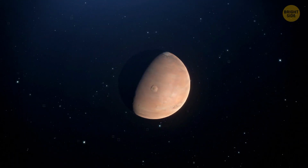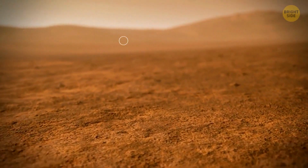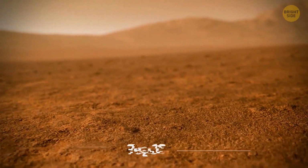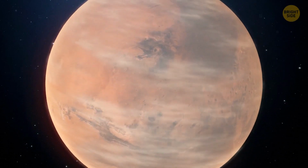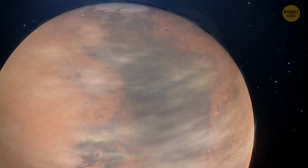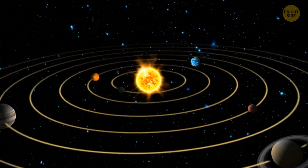Oh, by the way, you might have noticed I keep calling Mars the red planet. Why? Look, our neighbor is covered in dust, soil, and rock that is rich in iron oxide. That's what gives the surface of the planet its trademark red hue. And look, there's the trademark. Nah, just kidding. Mars is the fourth planet from the Sun.